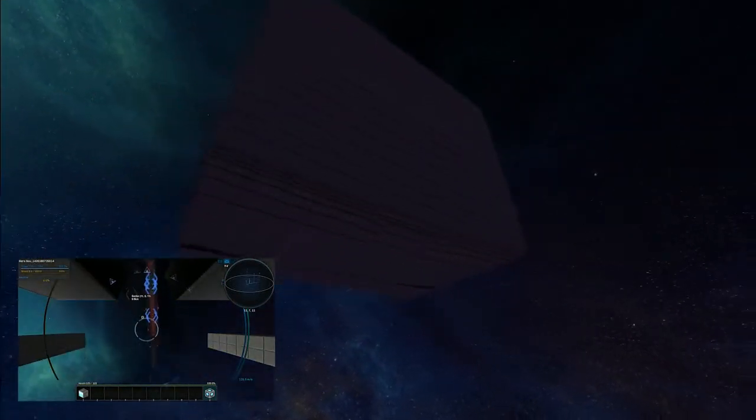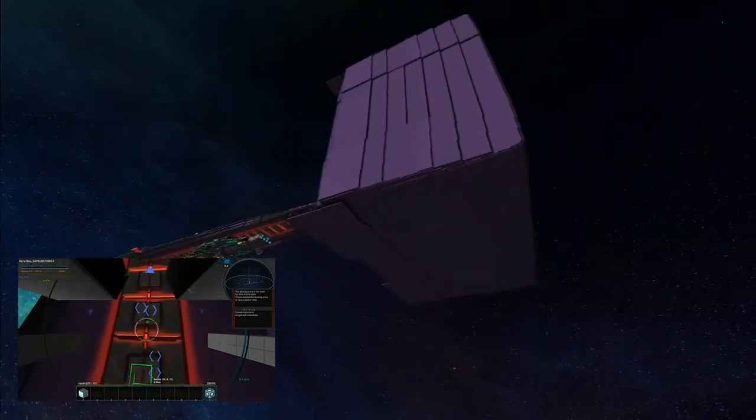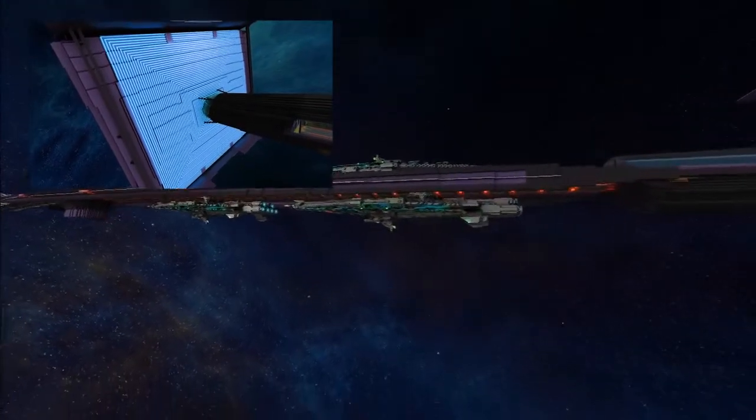And this is just a short update just to show the progress. This is where the ship is currently at. If you want to see the interior, there are videos up on that already. And most of the work has been done inside the mushroom cap at the front.